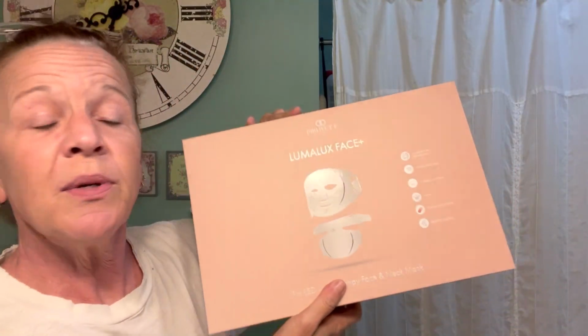I will also be using Project E Beauty LumaLux Face. This will happen every single night, because with this one, we only have to wear it for 3 minutes a night. So that's fine by me. I will do it every single night. Another thing that happens every single night is our skincare.